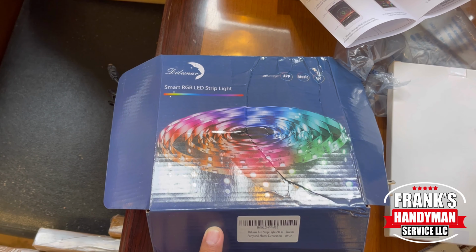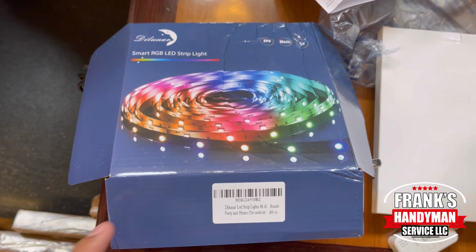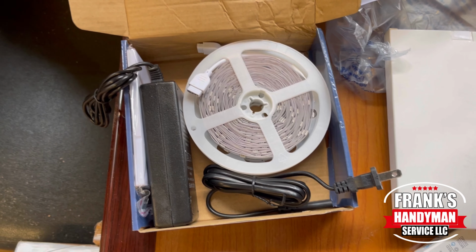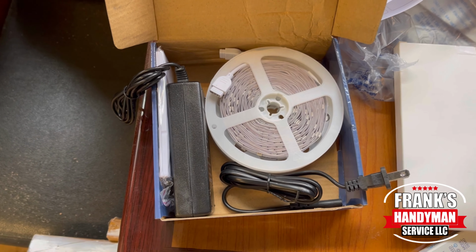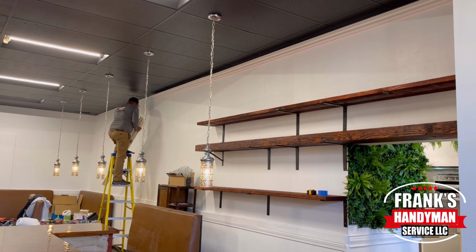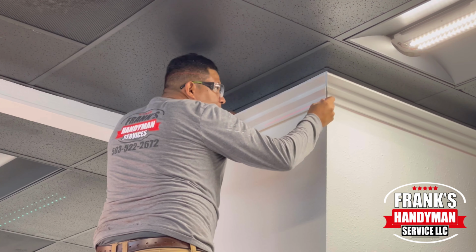So this is in the restaurant. We're working here doing many different things. We're also installing this trim, or they call it molding, around the ceiling at the top of the wall, and we're going to be putting some LED lights as well. So this is another project out of many. If you see this counter on the wall, the shelving, we also did that, and the bar, and we did some framing, and we still have many more things to do over here, which I'll show you in future videos.